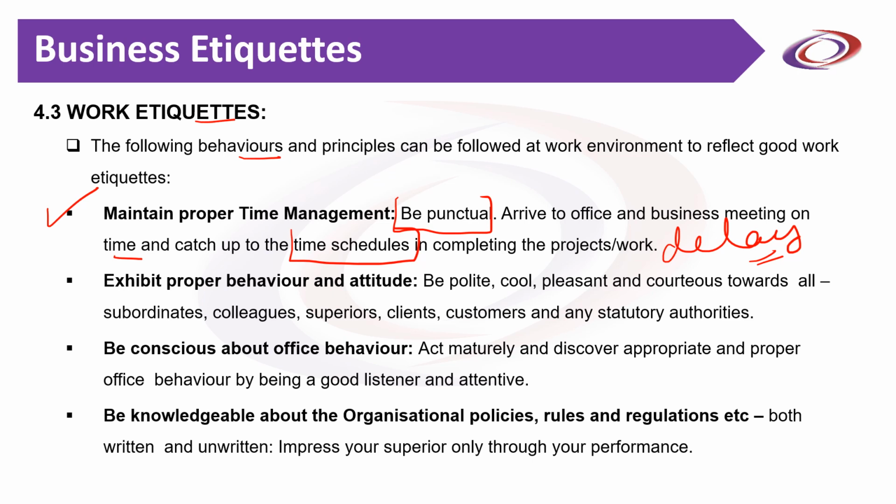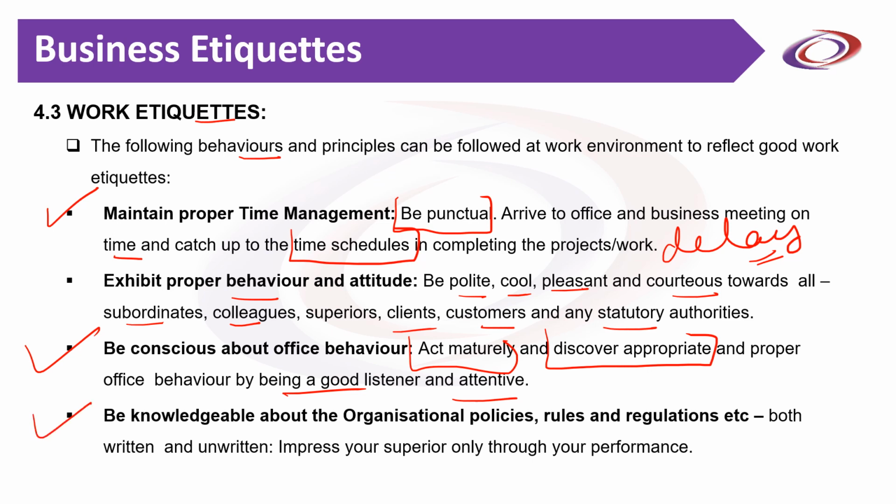Second, exhibit proper behavior and attitude. We should be polite, cool, composed and courteous towards all, whether we are talking with subordinates, colleagues, clients, customers, or any statutory authorities. We should also be conscious about our behavior, act maturely, and discover appropriate office behavior. This can be done by being a good listener and attentive. Also, we should be knowledgeable about the organizational policies and rules, both written as well as unwritten.